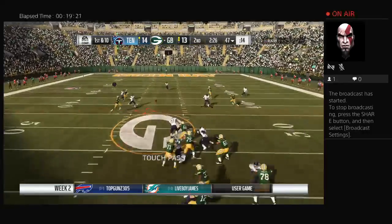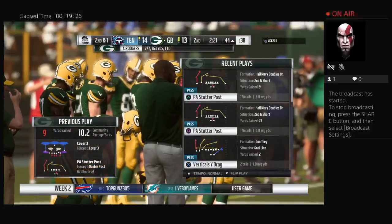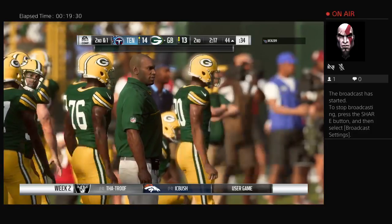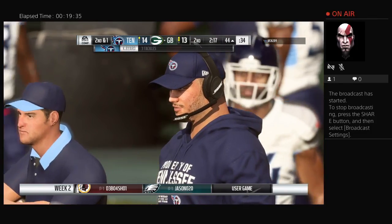Rodgers now on first down. Man open, that's Marquez Valdez-Scantling. And he'll be taken down at the 44-yard line. Give him 9 there on the first down completion. Nothing fancy on first down, but a very consistent type of a play.